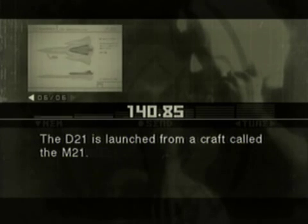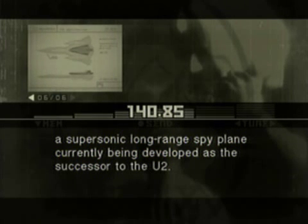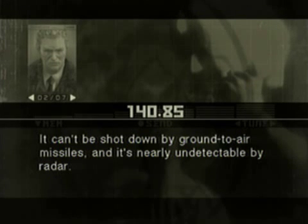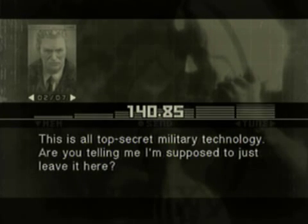The D-21 is launched from a craft called the M-21. The M-21 itself is a derivative of the A-12, a supersonic long-range spy plane currently being developed as the successor to the U-2. However, for this mission, we used a modified YF-12A, a long-range interceptor version of the A-12. After being released from the mothership, the drone can achieve speeds upwards of Mach 3 at high altitude using its ramjet engine. It can't be shot down by ground-to-air missiles, and it's nearly undetectable by radar. With Selinoyarsk in such a high state of alert after our last escapade, this was the only reliable way to get you in. This is all top secret military technology.